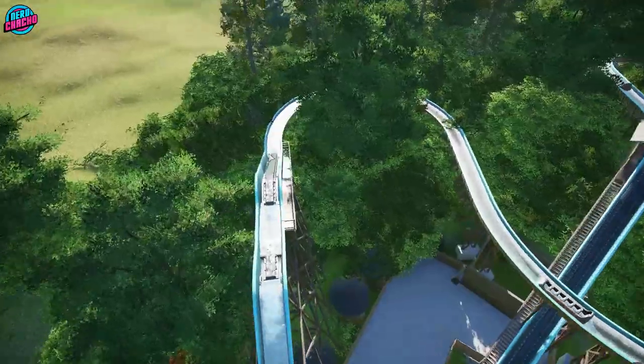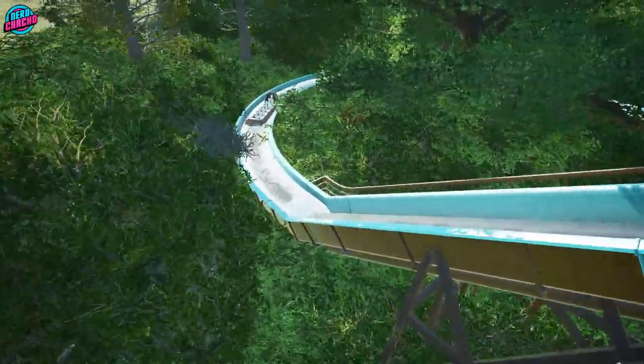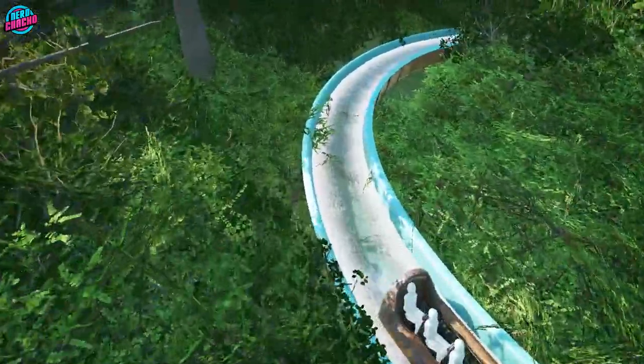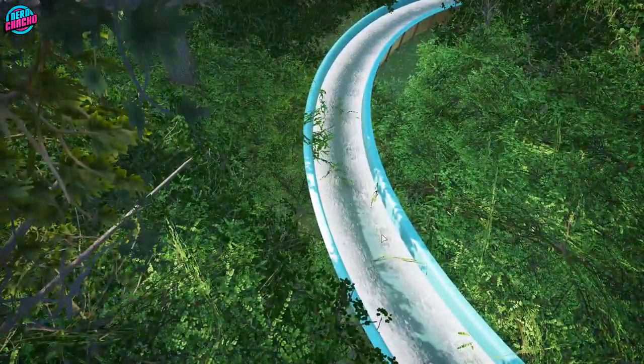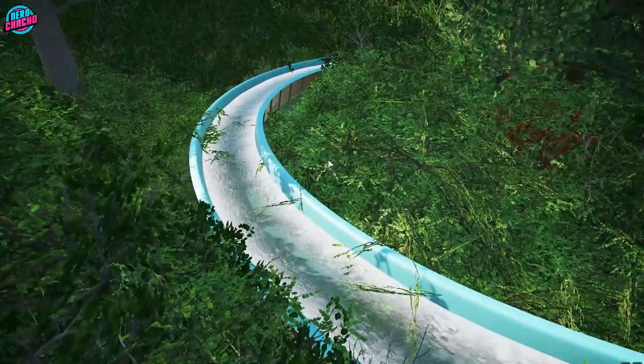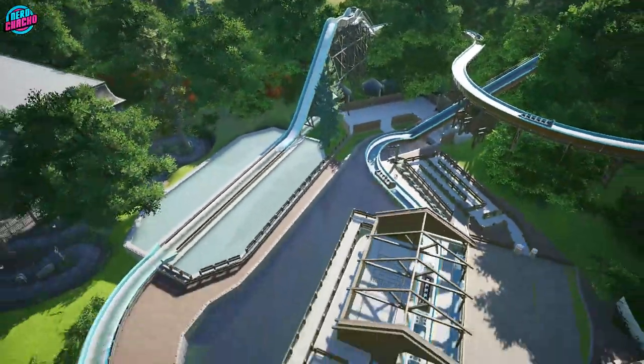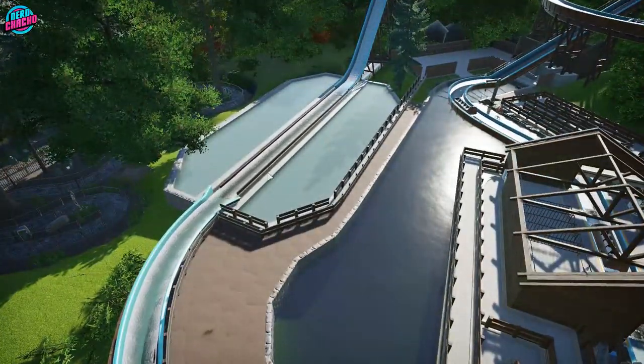And I only noticed, by the way, when I was clearing all of the foliage from here, that this is actually at ground level. Can you see it? It's actually at ground level. That was pure coincidence. I completely fluked that. But hey, I love it when a plan comes together. And then this is the final splashdown.